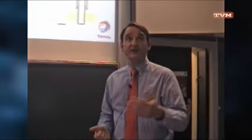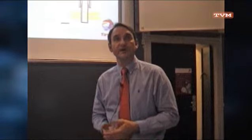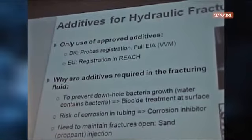The next step will be, if this is successful, to drill a horizontal well to measure the real gas rate. We need some additives for this fracturing to work.